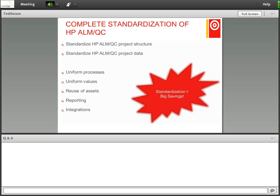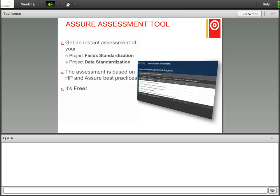But let me show you something that we call the assessment tool. So where do you start when you talk about standardization? Well, the good thing is that we have a free tool available for you that you can use to get an instant assessment of how well your current projects are standardized. This is based on best practices as well as Assure's best practices. And it's completely free. You just need to ask me or Peter, and we'll be happy to provide you with the information when you download this tool.